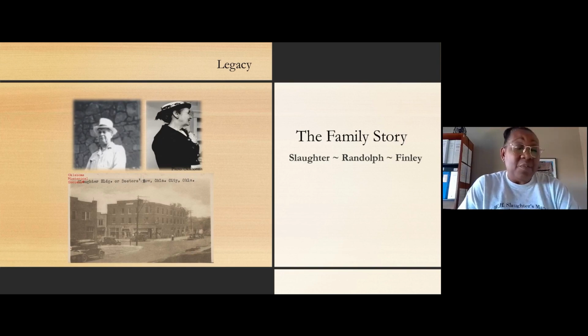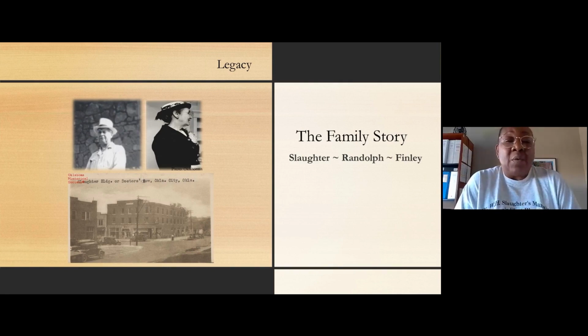And this photo that you see of Mrs. Slaughter, who graduated from Walden University with a normal degree, she is receiving an award from the American Legion for her assistance and donations. On the bottom photo, that is a photo of the Slaughter building, which was in Deep Deuce.